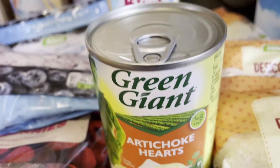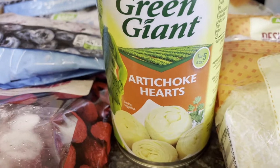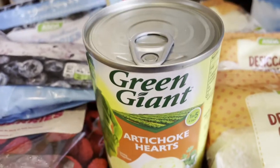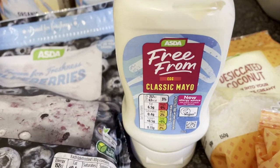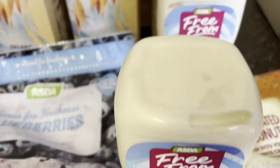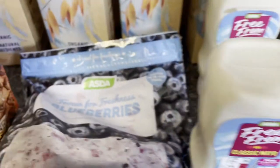And a jar of artichoke hearts. I've never even had these before, but I had a recipe. I think it was a salad and it asked for artichoke hearts. They asked for a jar of these, so wish me luck. I'm sure they'll be nice. And I got two tubs of this free from egg classic mayo. These are only about £1.40, which is quite good.